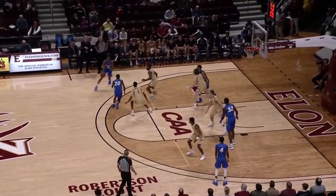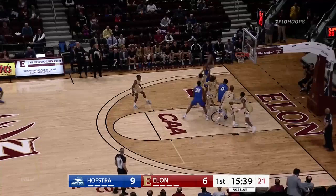After the media timeout, this is Pemberton. He'll take it to the CAA logo. Jump shot no good. Pemberton, though, will gather his own rebound.